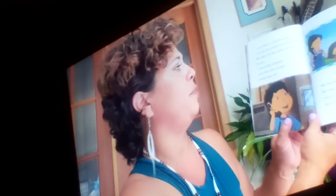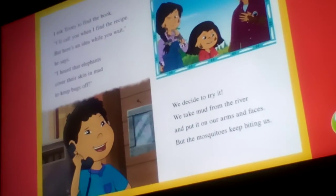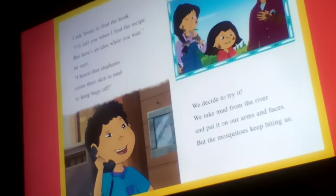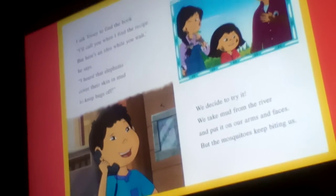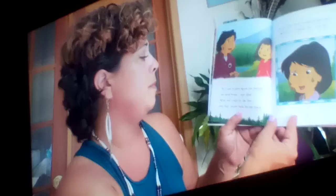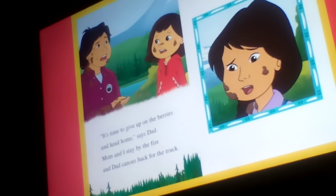I ask Tui to find the book. I'll call you when I find the recipe. But here's an idea while you wait. I heard that elephants cover their skin in mud to keep bugs off. We decide to try it. We take mud from the river and put it on our arms and faces, but the mosquitoes keep biting us. Time to give up on the berries and head home, says Dad. Mom and I stay by the fire, and Dad goes back to the truck. Mom sees how disappointed I am. We'll try another day, she says.